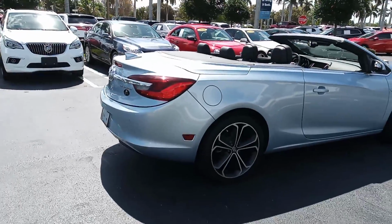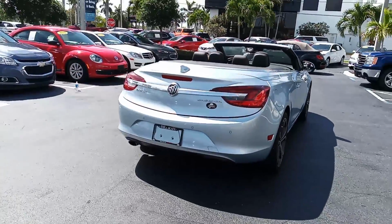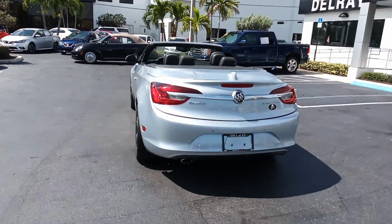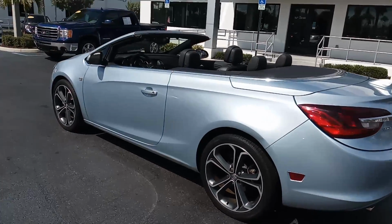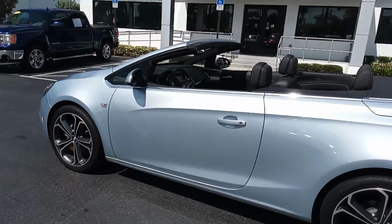It has been well maintained, I can tell you that. Hopefully these pictures do it justice. It's kind of a bright sunny day today. Nice way to start the week though.